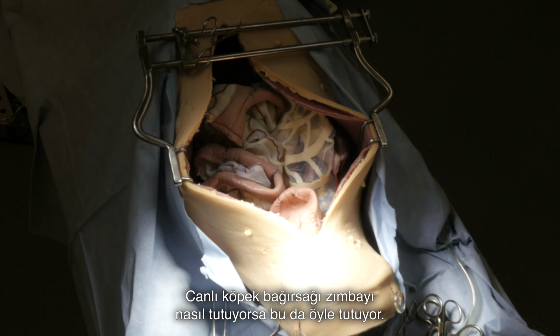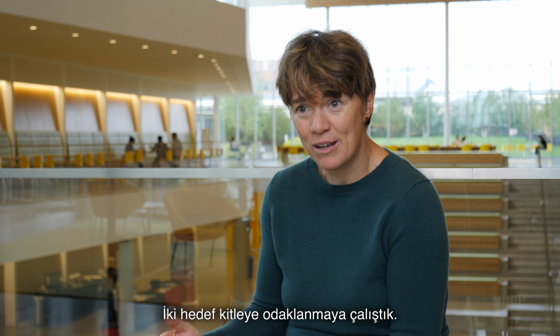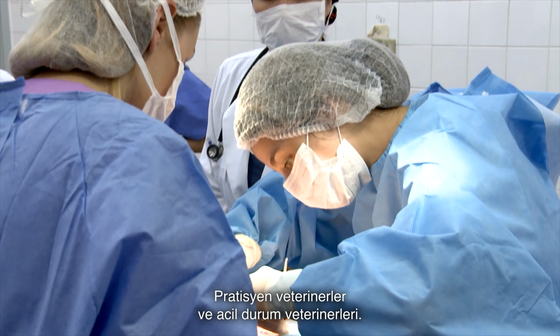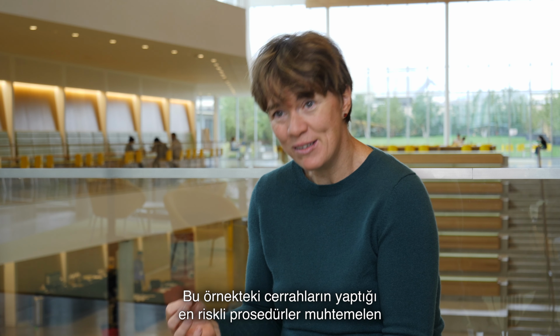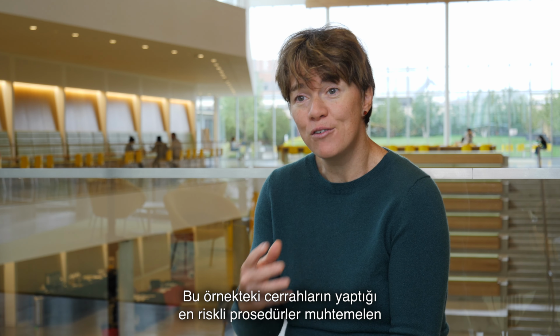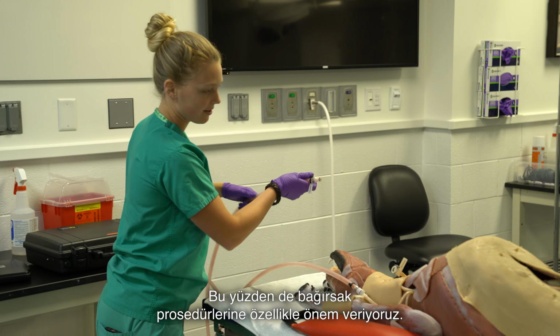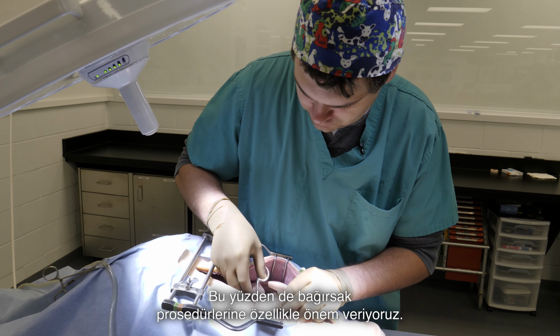We've really tried to focus on two target audiences, if you like. There's general practitioners and ER doctors. Probably the highest risk procedures that surgeons in that setting perform are intestinal procedures, and there's an intentional emphasis on intestinal procedures for those reasons.